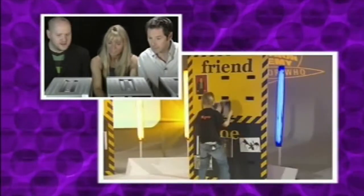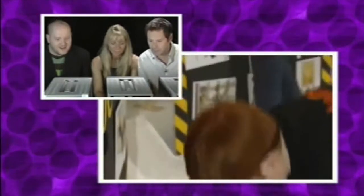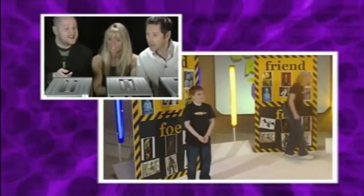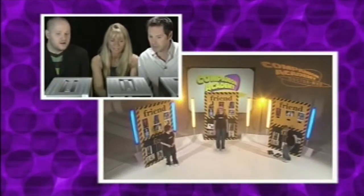Jamie's flying, isn't he? He knows them all, I think. Has he got them all right, though? That's the question. I think so. Louise is nearly finished. Jamie has finished. Yeah, he's finished. Kyra's not quite finished. And Louise finished. Louise and Jamie were neck and neck there.